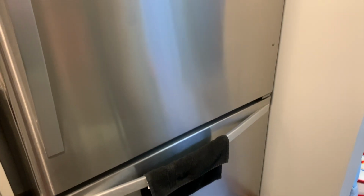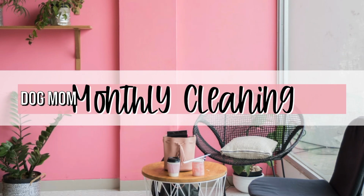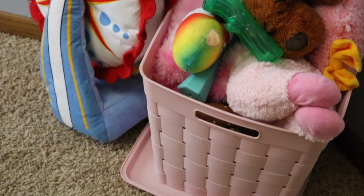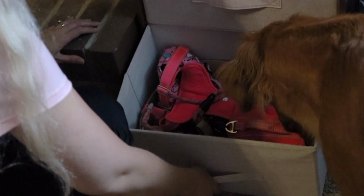On a daily basis, obviously, I clean the table, wipe down the counters, and clean the kitchen appliances. Monthly basis, I will clean her toys. If they need to be washed, I will just use some white vinegar and baking soda. Whenever I put them in the wash, just put them on a gentle cycle. Anytime her leashes or her harnesses get dirty, I usually will wash them as needed.